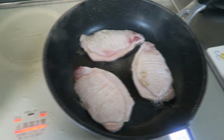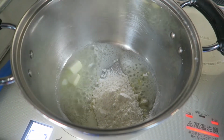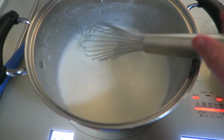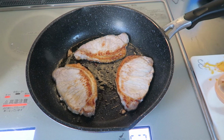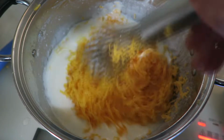I've got the pork steaks in the pan and I'm just gonna make a roux to start this cheese sauce. I've added milk to the flour and butter and it's starting to thicken now. I want to see it just starting to bubble on the top before I put the cheese into it. And those steaks are pretty much done. I also did a little bit of broccoli in the pasta water too. Okay, the heat is off and I'm just gonna whisk in this cheese now.